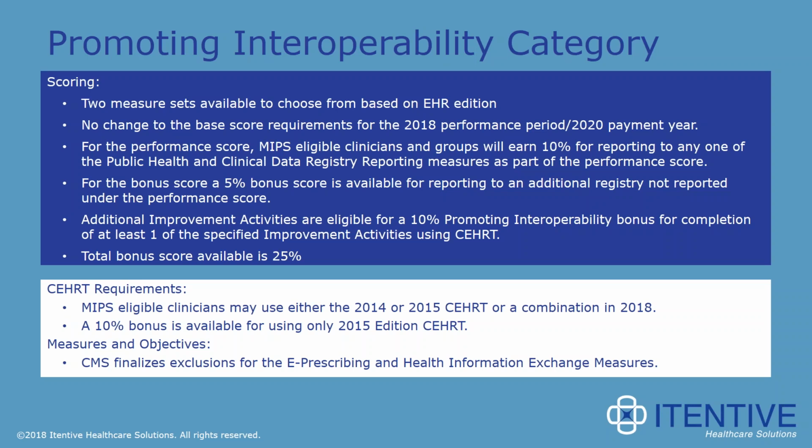And now for the actual cert requirements. Clinicians can use either 2014 or 2015 certified EHR technology or a combination for this year. The 2015 cert, which is 5984 for NextGen users, is not required until 2019. However, there is a 10% bonus available for using only 2015 edition cert in 2018. So something to keep in mind.